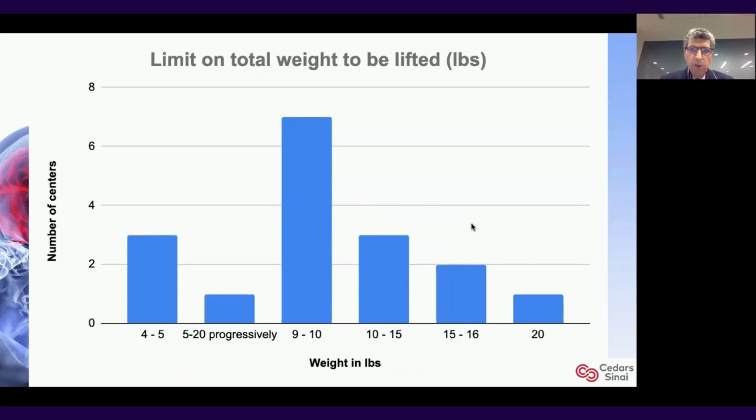So when we talk about no lifting, what kind of weight are we talking about? The lightest weight recommended is between 4 and 5 pounds as recommended by 3 centers. 1 center allows patients to lift weights up to 20 pounds. The mode landed between 9 and 10 pounds as recommended by 7 centers.